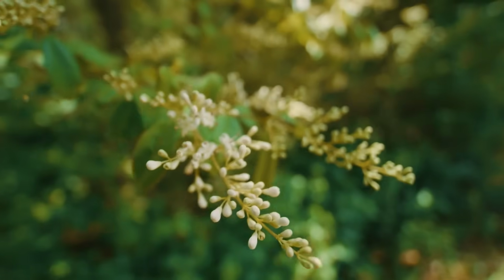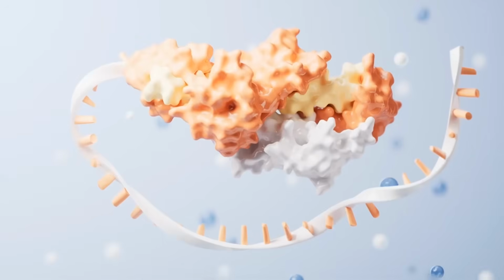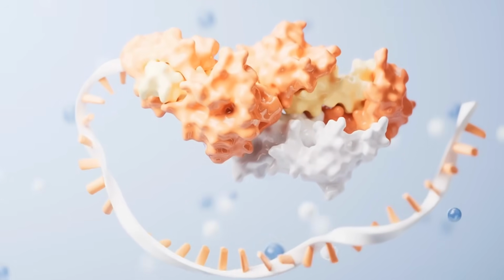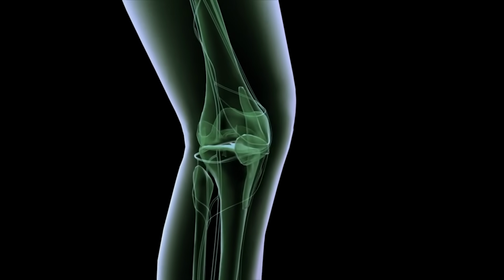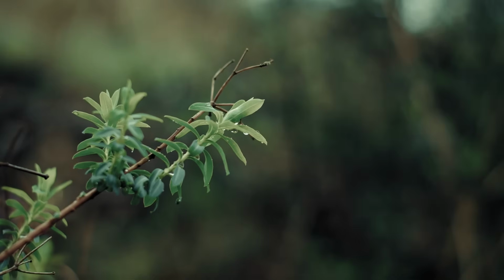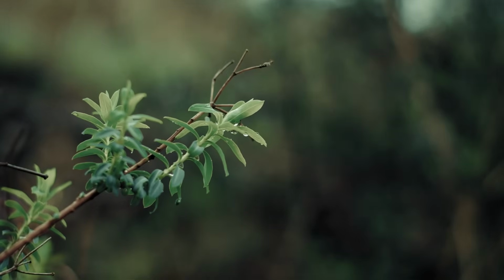Boswellia, also known as frankincense, is a resin from a tree that has been used for centuries in traditional medicine to treat inflammation. It has been shown to inhibit the production of pro-inflammatory enzymes, helping to reduce pain and improve joint function in arthritis sufferers. Boswellia can be taken as a supplement, often in combination with other anti-inflammatory herbs.